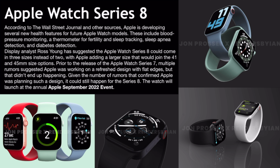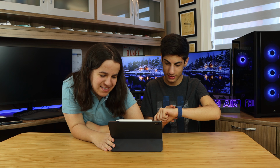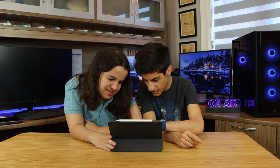Apple Watch Series 8. This is going to be an interesting one, and I'm hoping to purchase this one. Why? Because look at my watch. It's a Series 3. It's old. It needs an upgrade. No, it doesn't. This is not good. It's the same thing. No, it's not the same thing. It's completely different. This is flat edges.